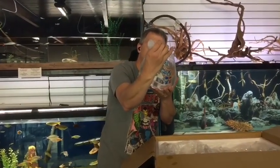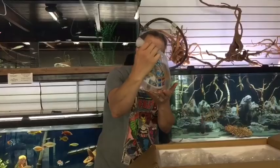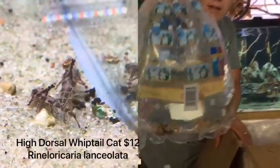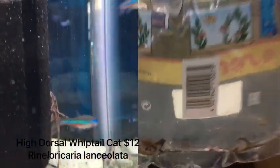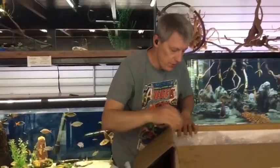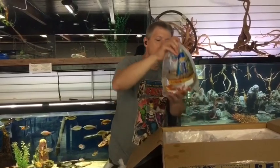Cool guy. High dorsal whiptail cats. These are the brown variety of the red lizard cats. Lanceolata, they call those. Super, super cool little catfish. Get about 4 inches. Up the jumping.